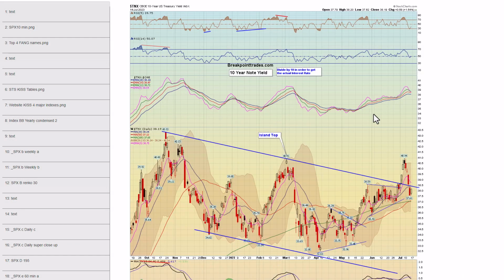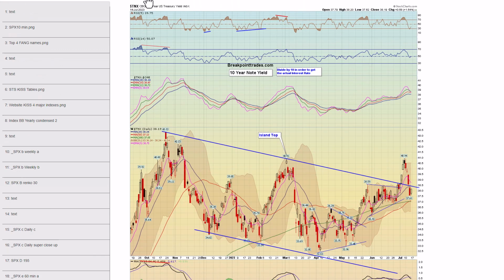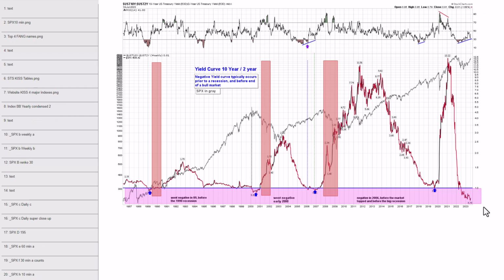Next, chapter 37, here's the daily. So again, it came back in the channel. It's still above its 200-day moving average. That's why I'm showing you the daily, 200-day and 50-day here. Next, chapter 38, here's the yield curve, just showing you this.